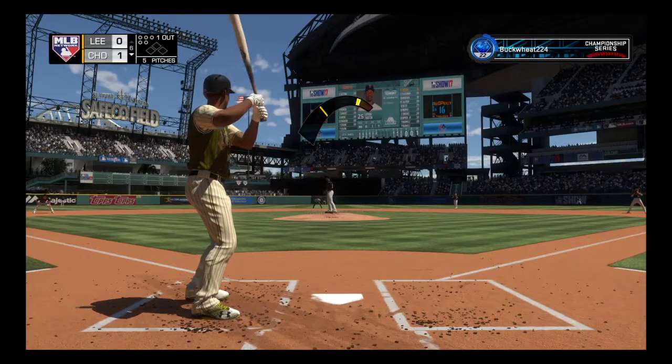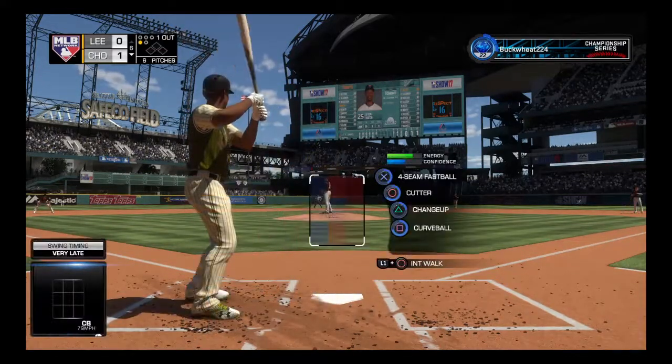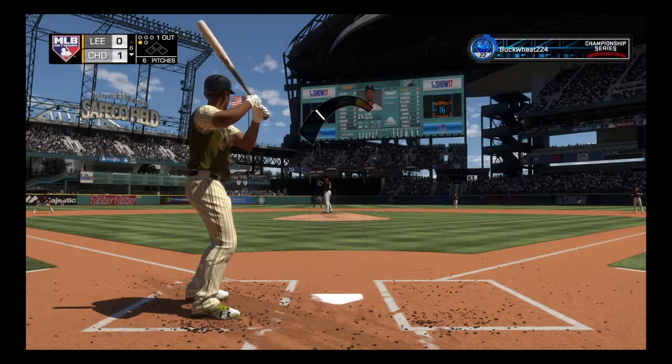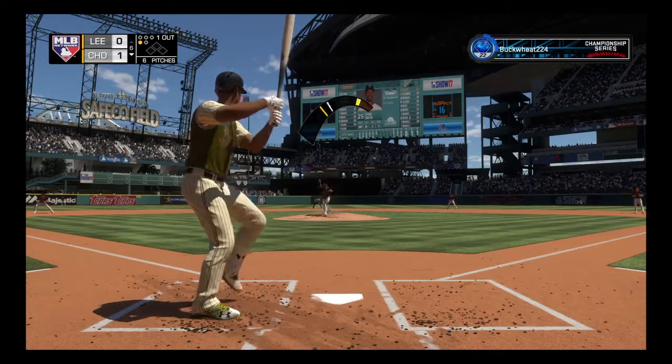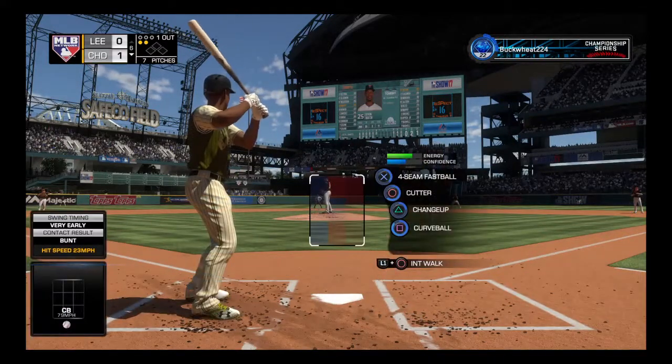0 for 2 on the afternoon so far. And not the greatest of starts to the at-bat as he reaches for one out of the zone for strike 1. Not much to say about that swing other than it should have never happened. Trying to bunt his way aboard, but this will get foul.